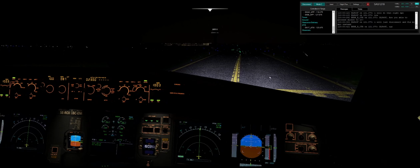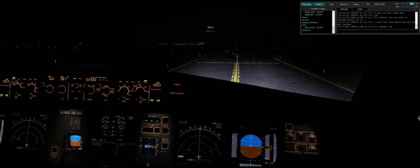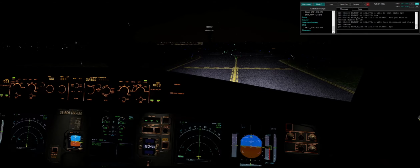Scandinavian 1219, ask to taxi to stand number 5 via Charlie, cross runway 08 right. Taxi to stand number 5 via Charlie, cross runway 08 right. Scandinavian 1219, tak for service. Værsgo.